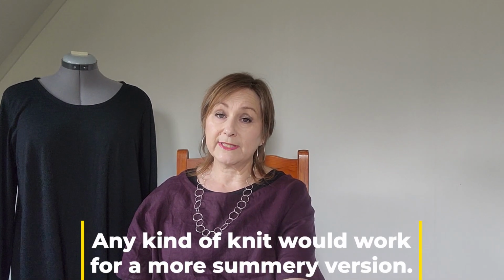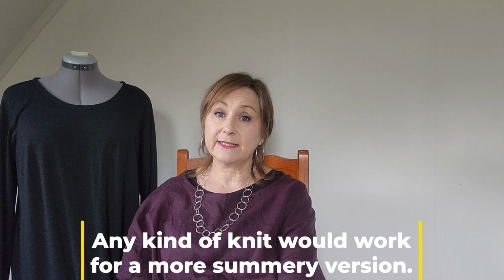So I made this dress out of a merino knit. That's one amazing thing about living in New Zealand, is we do have easy access to merino knits.